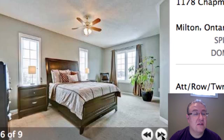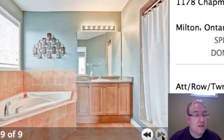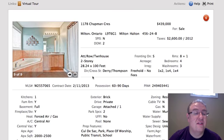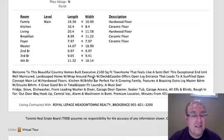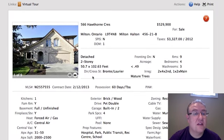9-foot ceilings. You've got a really open concept floor plan on the main level, and the photos look good, and I think there's a lot of benefit to the inside of the home. I just wish you could drag it somewhere else. So that's definitely going to be an interesting one. It can be very hard to sell homes beside busy streets.